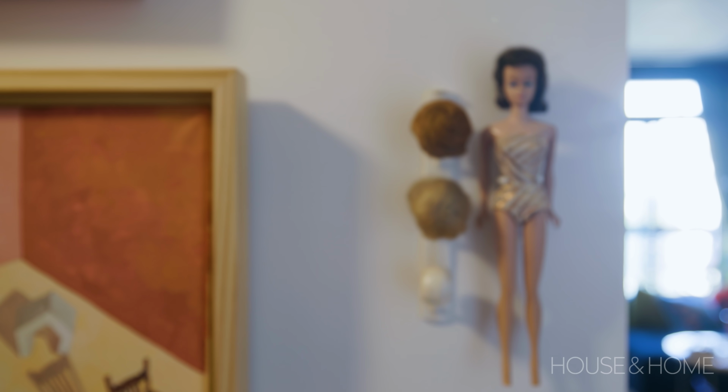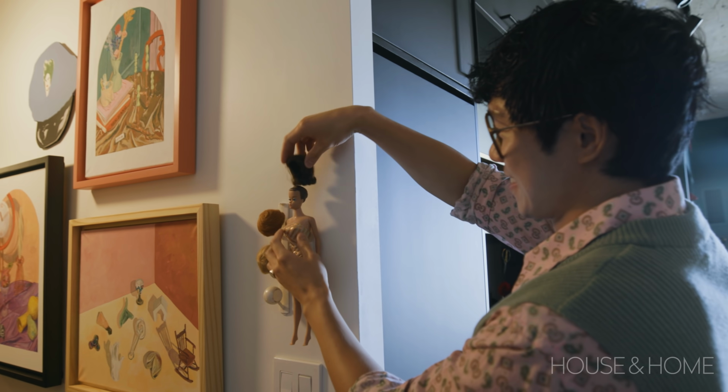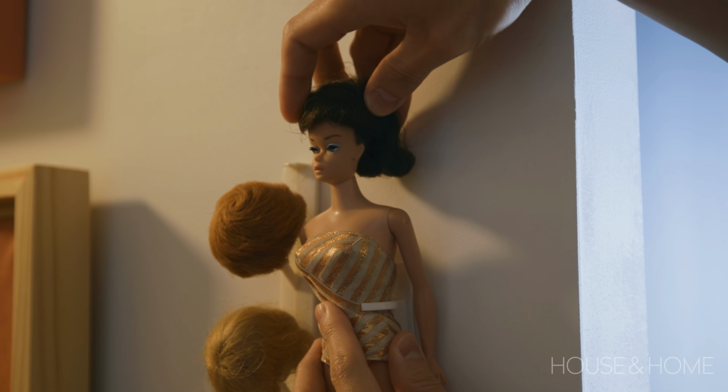My favorite thing in our place is the vintage 60s Barbie with interchangeable wigs. That was modeled after, what was her name? Cleopatra. Yeah, Liz Taylor. Liz Taylor. He likes to tell me that when she's wearing a different wig, that's a different mood.